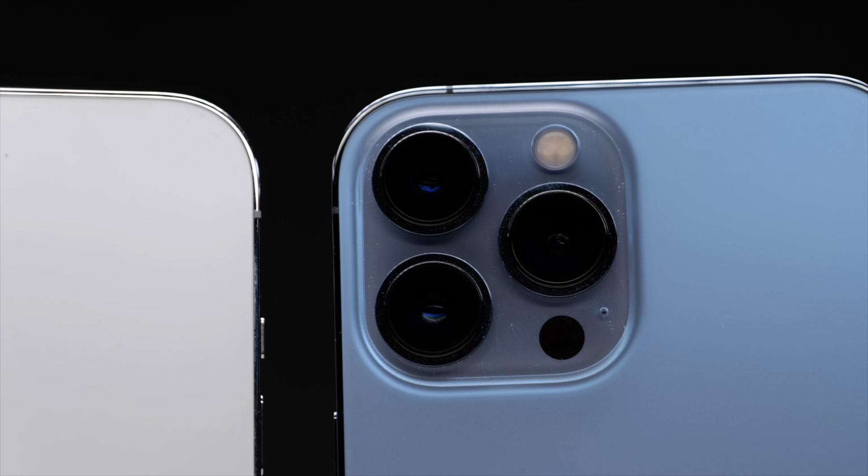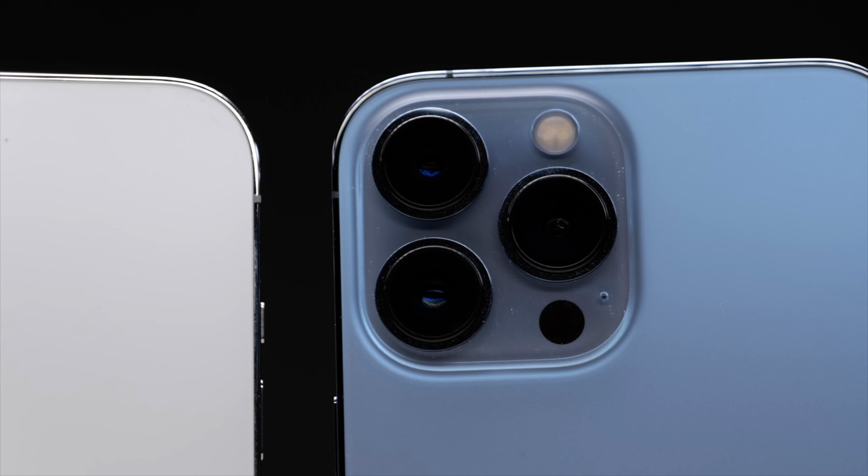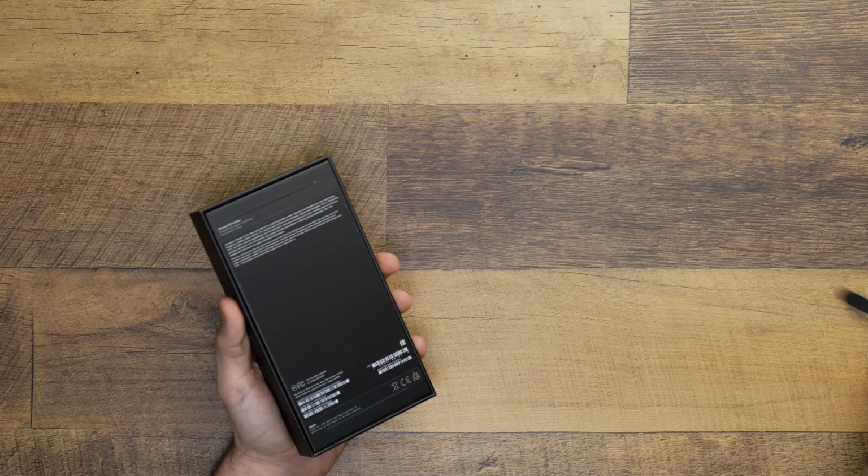Obviously, look team, obviously I'm being contrarian in this video. I'm not dumb. I totally understand that the iPhone 13 Pro Max wipes the floor with the SE. It's not even really that much of a competition. It's faster, it's brighter, it's cooler, it has better battery life, better everything else than the SE.